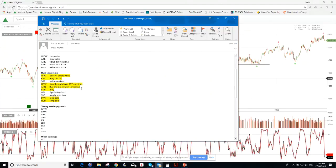high conviction list. Ansell, make sure you've added that one to your watch list and look for the next algo buy signal, something around $24. Buy it and look for a move back up to $26.50. BHP looks like it's found support. Buy it for a move up to $35.